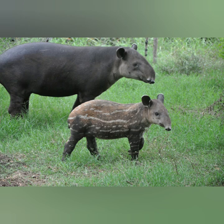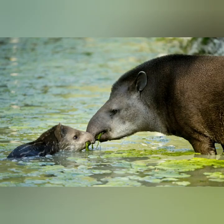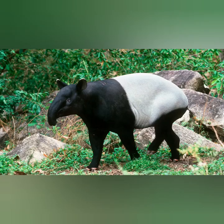Here you can see a baby tapir with its mother. Their closest living relatives are rhinos and horses. All tapir species are at risk largely due to hunting and habitat loss. Malayan tapir is an endangered species. They are excellent swimmers and can even dive to feed on aquatic plants.